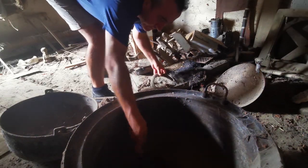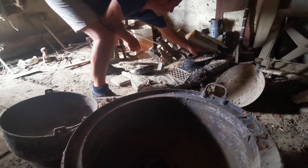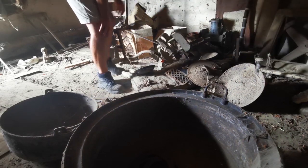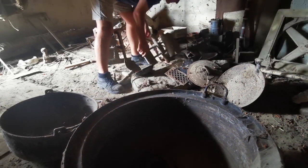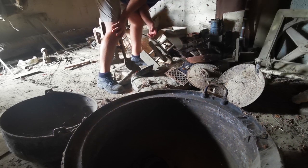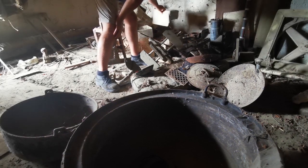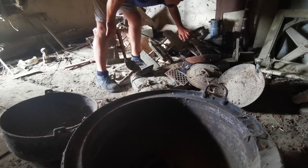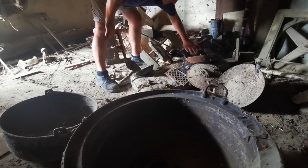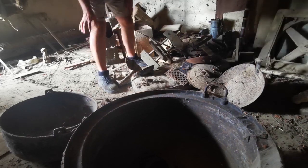One, two, three. Only see three, but we may discover others in time. That's the remains of an old barrel. Okay, three.